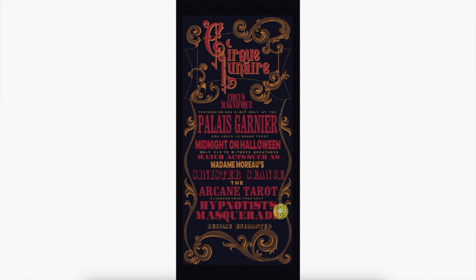I feel like maybe Pele's Garnier should also be yellow because it says "performing one night only at the," and yeah, go ahead and make these three lines yellow. I think that's totally fine. I don't think the "the" needs to be yellow because the yellow is creating a lot of contrast and making it look like it's important, and it's just not, right? So if you wanted, I would say the Arcane Tarot as yellow, like make the whole thing yellow there. And then I don't think Discover Your True Self would stay yellow if you were to do that.